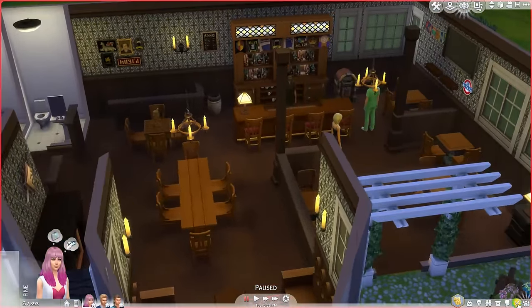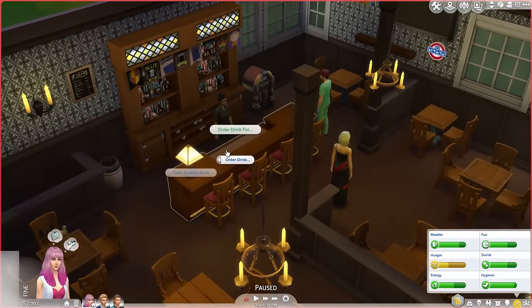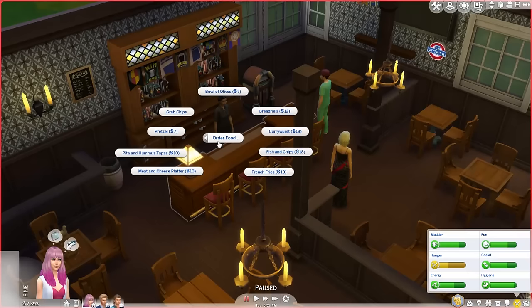Okay, first thing that we're gonna do is order some food. Let's not drink for now. Oh my gosh, you guys, we have new foods. Holy crap. Bowl of olives, bread rolls, currywurst, fish and chips, french fries, meat and cheese platter, pita and hummus, tapas, pretzel and crab chips. Okay. Oh my gosh.